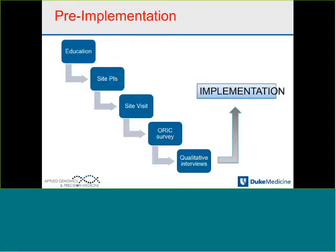So in the pre-implementation stage, we built education, we videoed the tool and some instructions on how to use it, we built a website, we did all kinds of things to develop some educational materials around it. We engaged site PIs at each place who would go out and champion it. We went for site visits and we talked to the clinics and the providers and all of the staff and got them engaged in it, and then we had them take this ORIC survey, which looks at implementation culture at the setting.